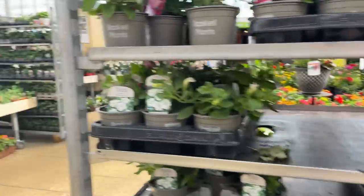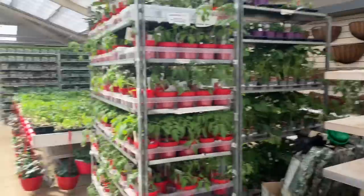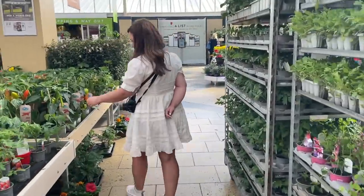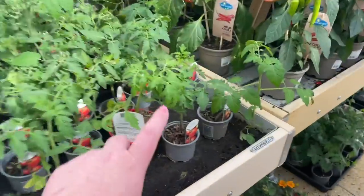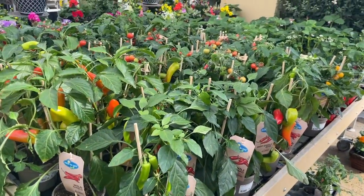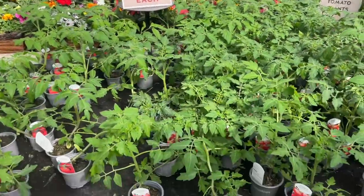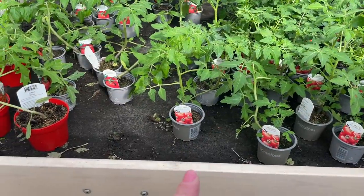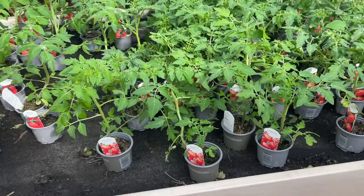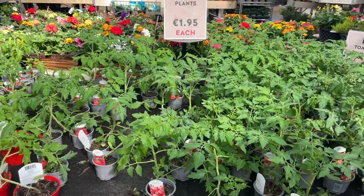Lobelia. Look, lots of trailing plants. Oh yeah, I bought some last week. They're not that big now, only about that size. That'd be kind of good for your greenhouse as well. But look, tomato plants, $1.95 each. I've grown Gardener's Delight and Alicante as well. Oh, I did Alicante last year. Lovely. It's very nice.